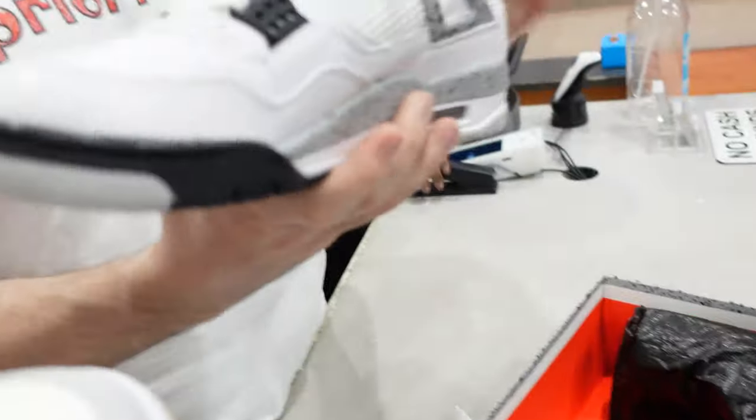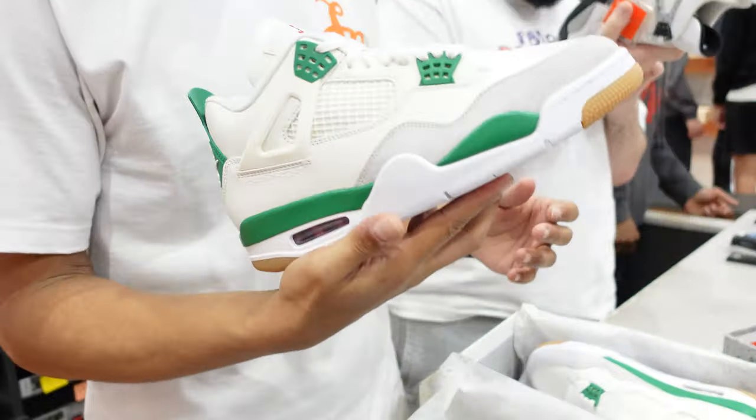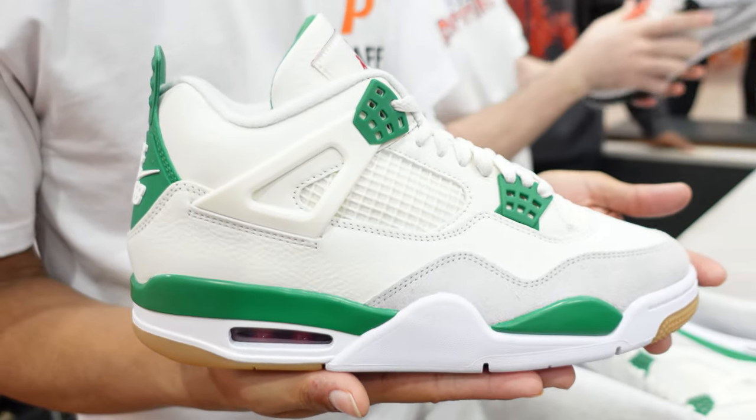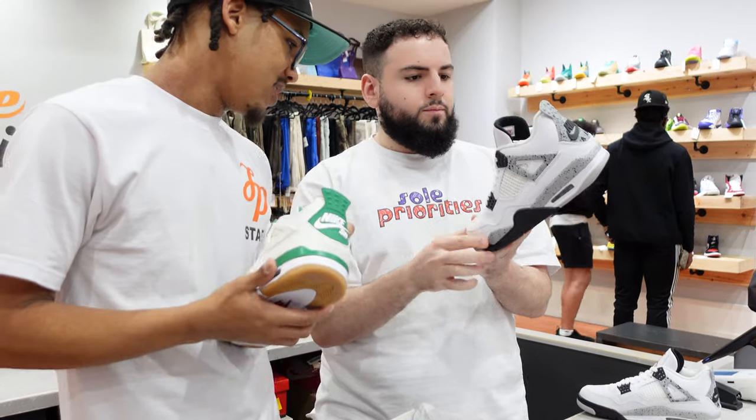Not something you see walking in every day. And then obviously, SB4s, literally cannot have enough of these. This is probably, honestly, our best selling shoe right now. I would argue shoe of the year? I think it will be. Think about that.